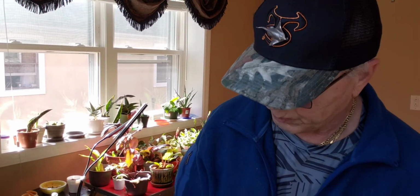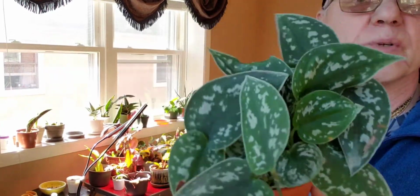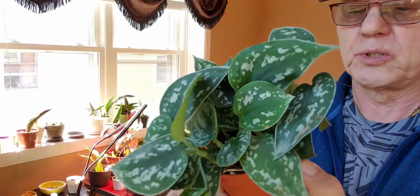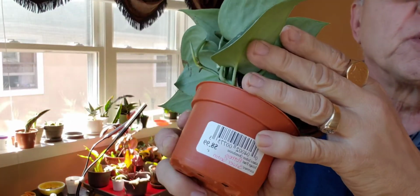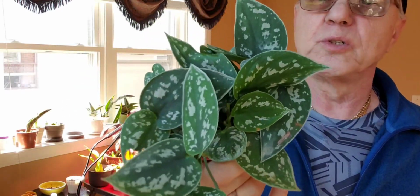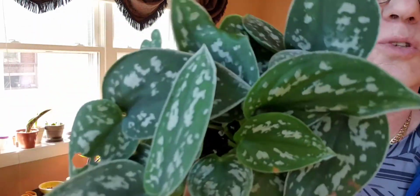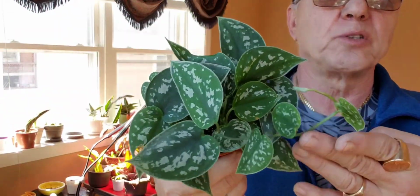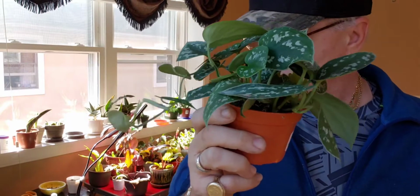And then I found this one. Silver Satin Pothos. And it was only $8.99. But it was tiny when I got it, and it just exploded. And I don't know if you could see it, but in the sunlight, they actually reflect silver. And look, I'm getting little branches now, and it's a beautiful plant.